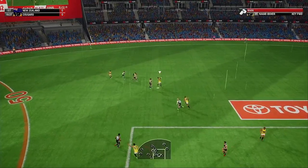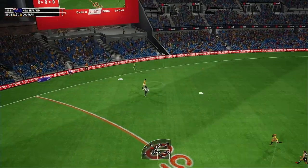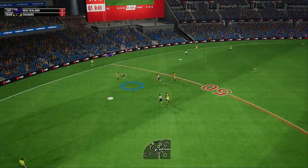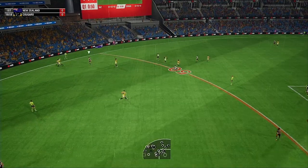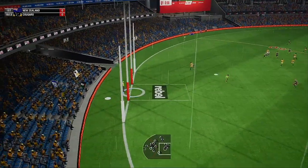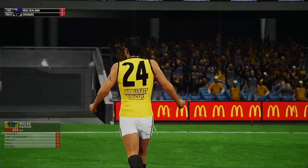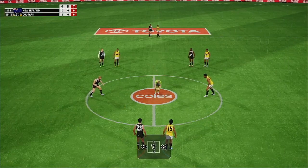Uses it now. Takes a nice mark. Chips it towards half forward. A good mark under the circumstances. Puts boot to ball. Ends up turning this ball over. Looks to move it by foot. They chase after the loose ball. A drop punt through the goals. He's enjoying that goal. The first goal of the match.